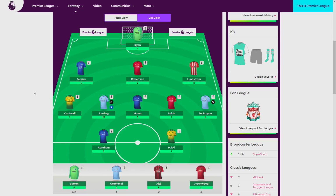Then Nathan Ake on the bench with his 8 points, and I won't lie, I'm completely fine with having Nathan Ake on the bench. The luck that I have gotten off the bench in the past couple game weeks has been stupendous. So I'm perfectly happy with kind of getting nailed a little bit for benching the Bournemouth defender. It's nice to see that Bournemouth have got a little bit of defensive form under their belts with 2 clean sheets in the last 2.